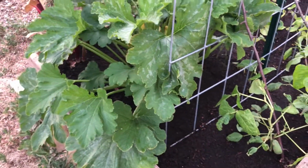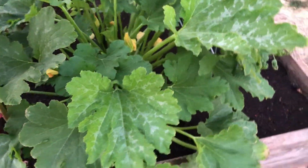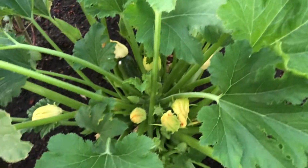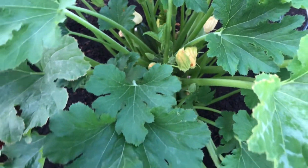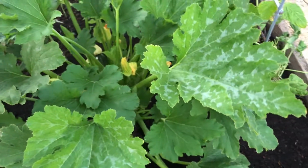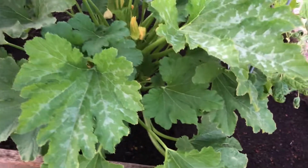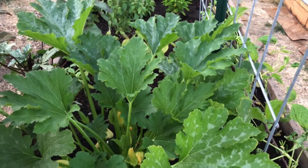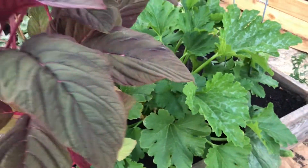So this zucchini plant, this thing is massive. It has way too many leaves, and there's a lot going on in there. Let me see if you can see in there. That's a lot. So this whole thing is a lot. I've been trimming everything in the garden so that nothing has leaves that are touching the ground for the most part. But I think I might need to do some extra trimming on this thing because it's wild and crazy. I love it, but I don't know if it's supposed to be that big.